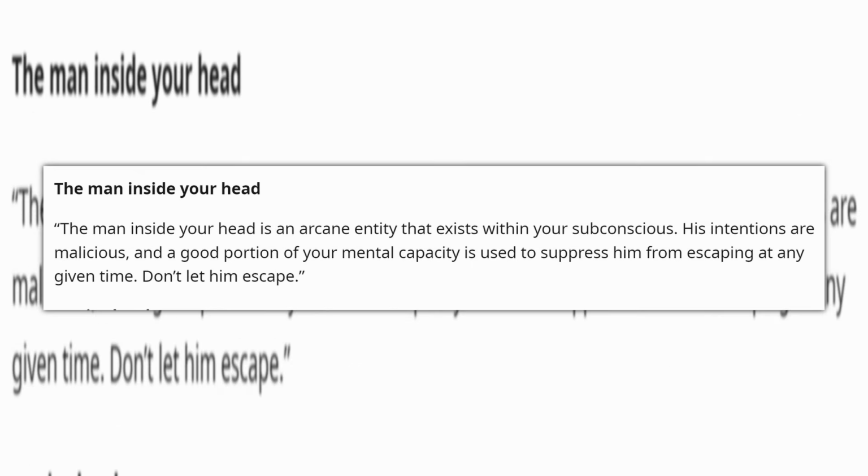The Man Inside Your Head. The Man Inside Your Head is an arcane entity that exists within your subconscious. His intentions are malicious, and a good portion of your mental capacity is used to suppress him from escaping at any given time. Don't let him escape.